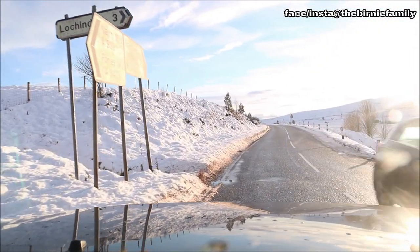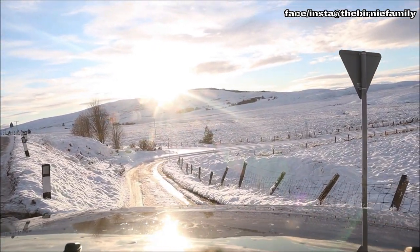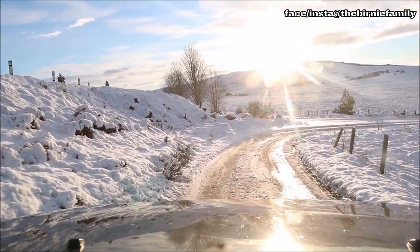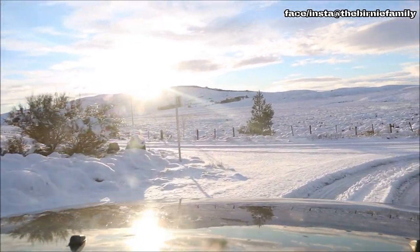Right guys, we are going to have a slippy slidey ride all the way to Loch an Dorb. Yes. Just the way we like it. Yeah, that's not bad. I suppose the guy that owns up here has probably been up and down this bit quite a bit.